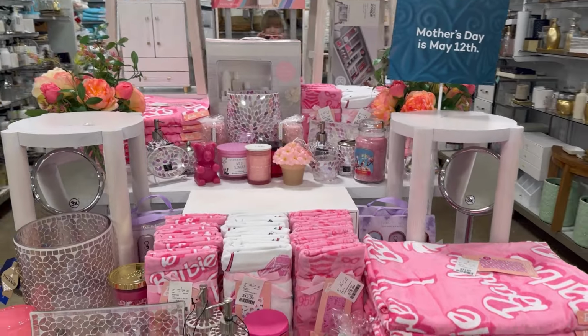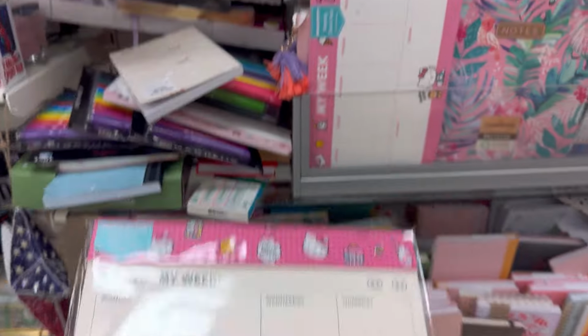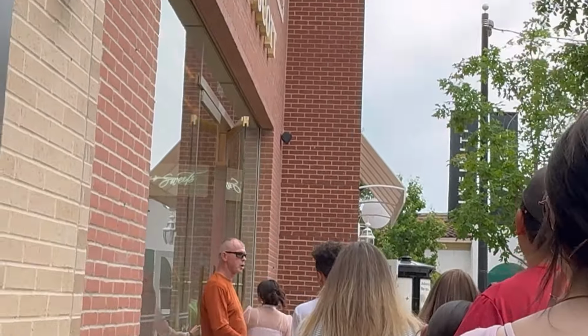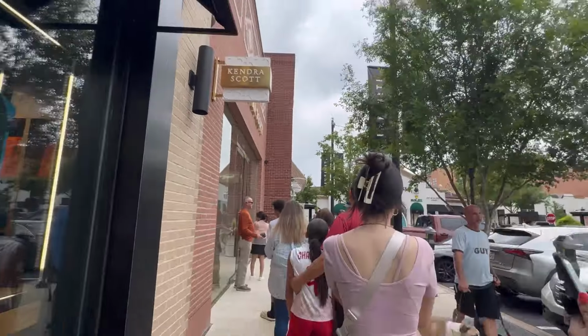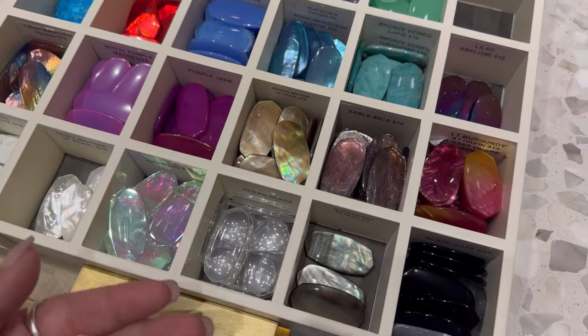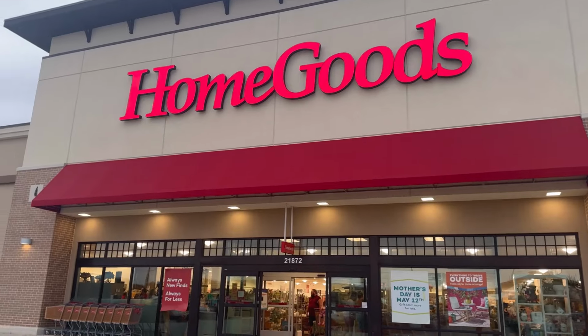And look at this Barbie setup, you guys. I was literally obsessed. And look at this Smoko little notepad. It was so cute. I love the dumpling. They also had some Hello Kitty stationery as well. I ended up heading to Kendra Scott after with my mom, and we went for Mother's Day, and I saw that they had these new pink stones, so I had to get them.